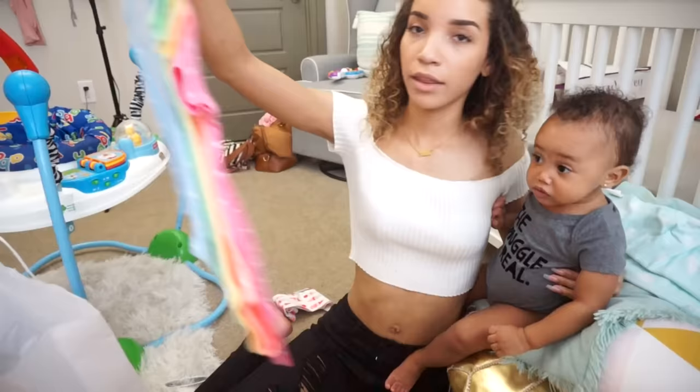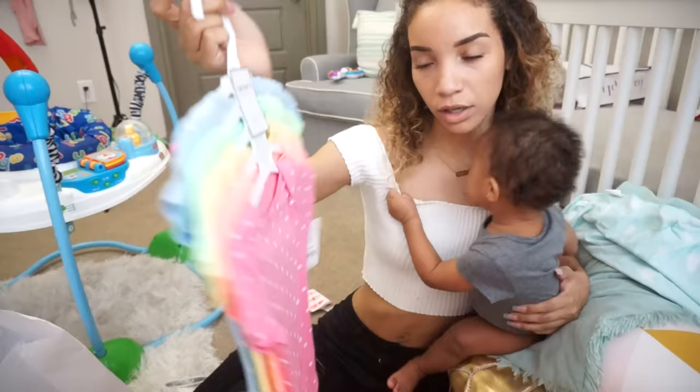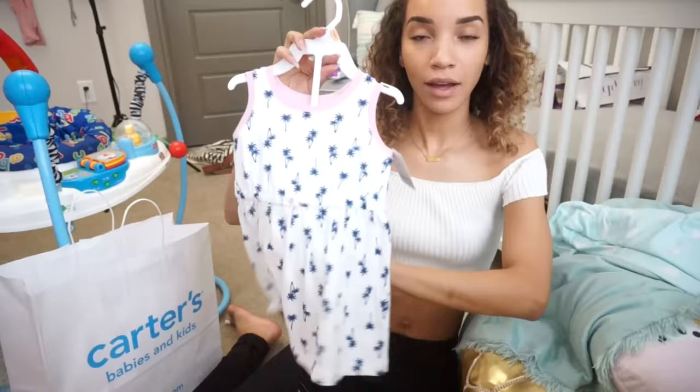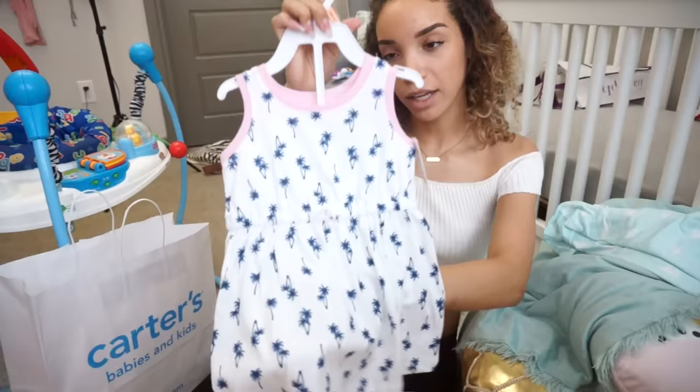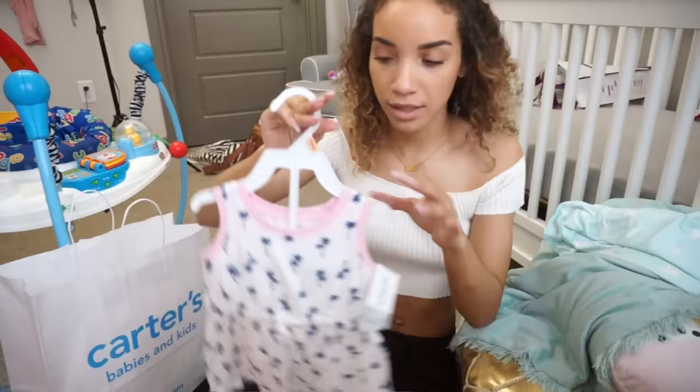Then I got this little mix between neon and pastel, blue, green, yellow, orange, and pink, just plain onesies with white polka dots on it. Then I just got this little white dress with blue palm trees on it and little pink trim, just really simple. It also comes with plain white bloomers inside. It has a little drawstring around the waist, just something really comfy and easy for her to wear with her flip-flops, I guess. It has pineapples and palm trees, and this was like $9.